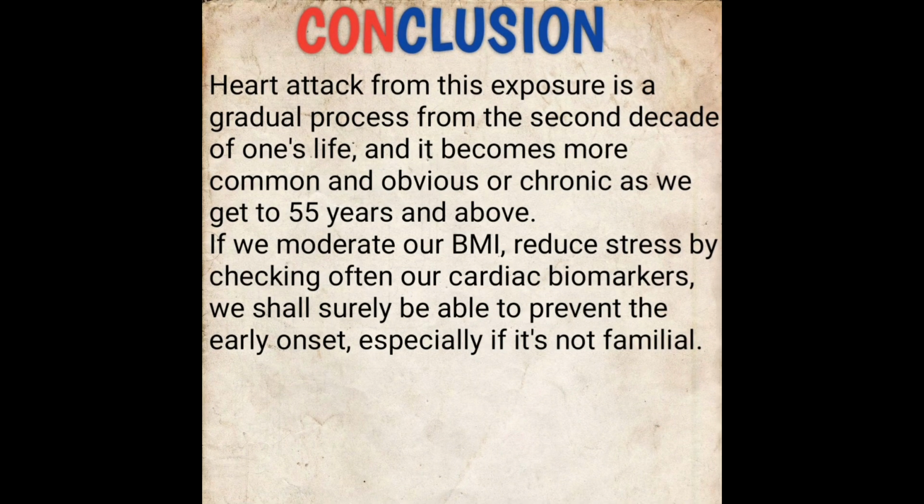We have come to the stage of conclusion, where there is great relief. The concentration is on the heart attack that would usually come if you just eat anyhow and you don't care, which will result in a high BMI, large waist, and what have you. But heart attack from this exposure is a gradual process from the second decade of one's life, and it becomes more common, obvious and chronic as we get to 55 years and above. If we moderate our BMI and reduce stress by checking our cardiac biomarkers often, we shall surely be able to prevent the early onset, especially if it is not familial, that is, when we are talking of being genetic.